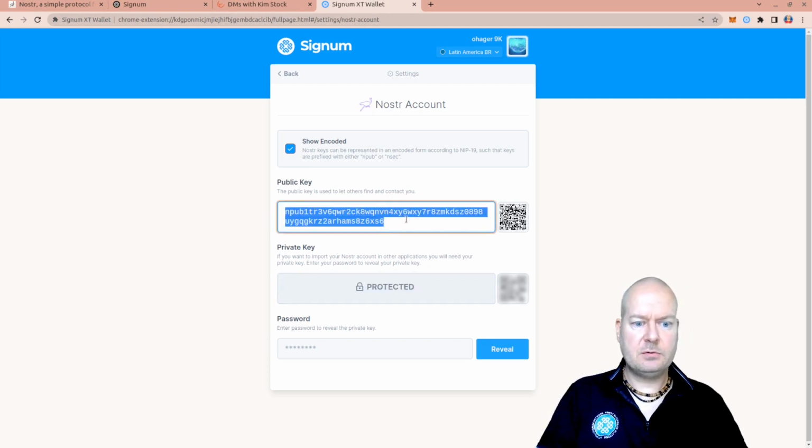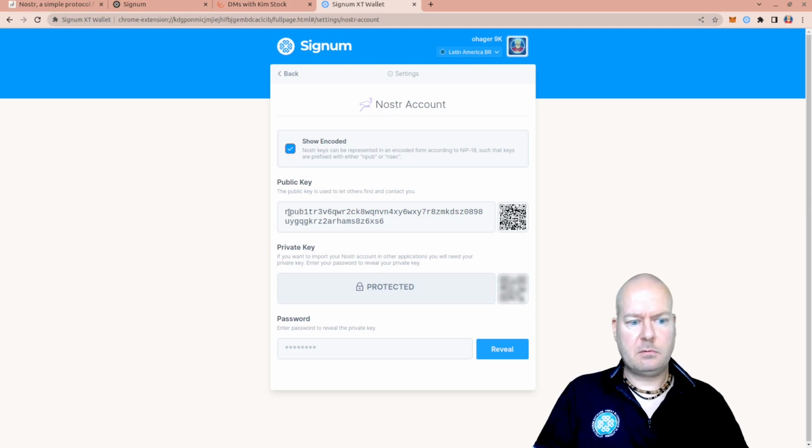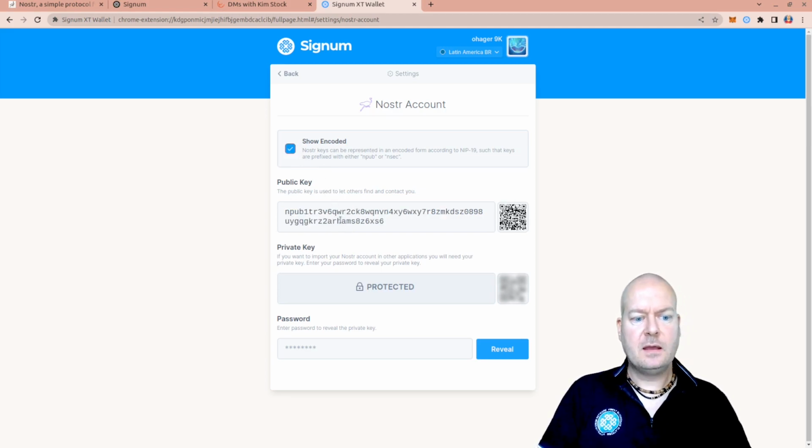The public key you usually use a little bit more often, and you need to share this with other people. As you can see, I can even encode this in 2 different ways. It's the same. The one is this npub, it's called Bech32 to be honest, or Bech32 encoding. But you can switch that because inside the Nostr community they're using it this way.